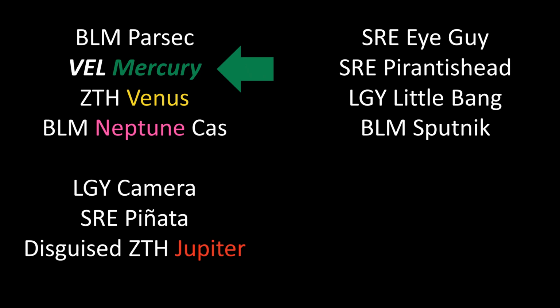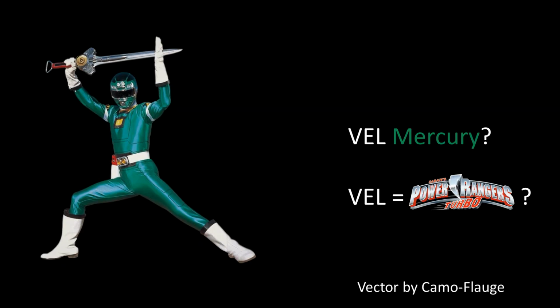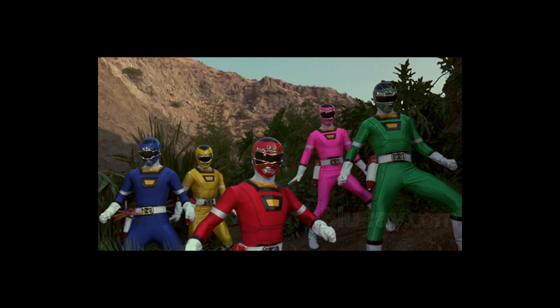Considering Wave 10 isn't too far away, and considering one of the trivia questions, which were all linked to the reveals, was about Tanya, who we know is coming in Wave 10 as Zeo Yellow, but who wasn't revealed in the stream, I'm really thinking it's possible that VEL Mercury is Turbo Green, meaning VEL would be the code for Turbo. That's pretty unexpected, and very exciting for me, as Turbo was when I really started getting into Power Rangers when I was younger.